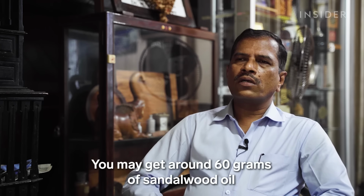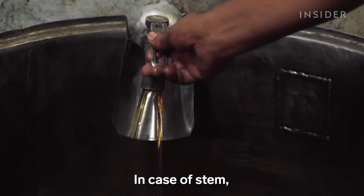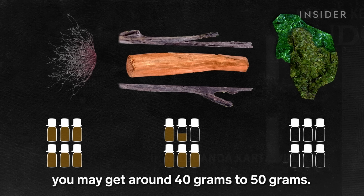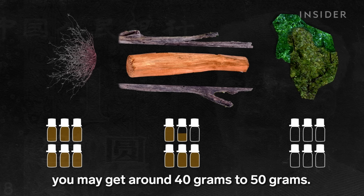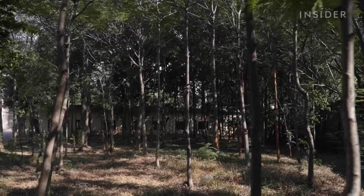So you may get around 60 grams of sandalwood oil out of 1 kg of root portion sandalwood. In case of stem, you may get around 40 to 50 grams. In branches, about 30 to 40 grams.